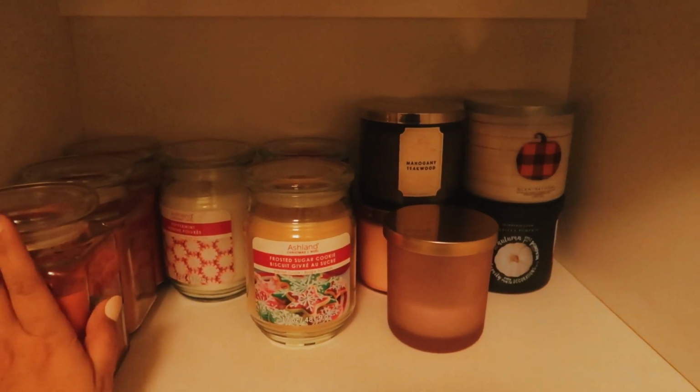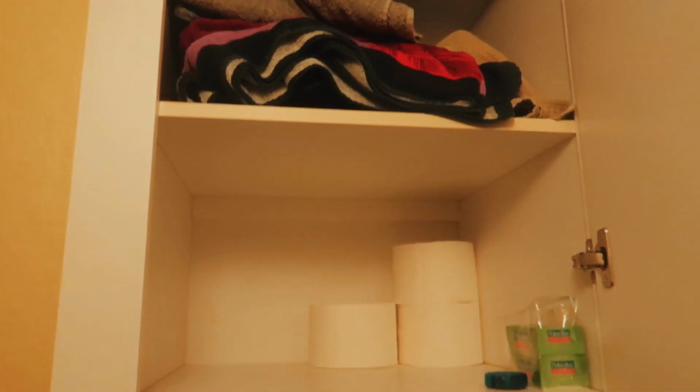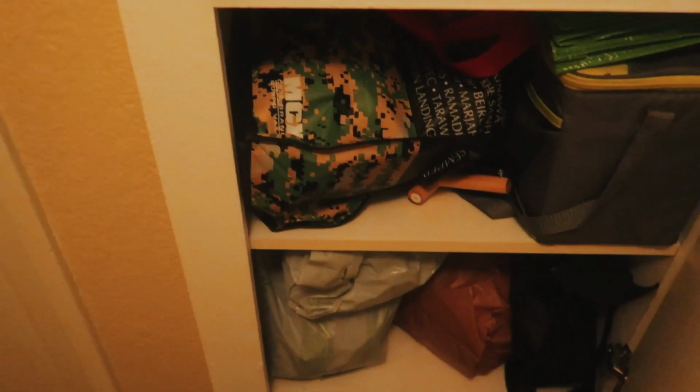Literally, that's gonna last us maybe a few months. And then we have some toilet paper, and then some towels whenever we have guests over. So just a lot of plastic bags that we keep whenever we go to the store.